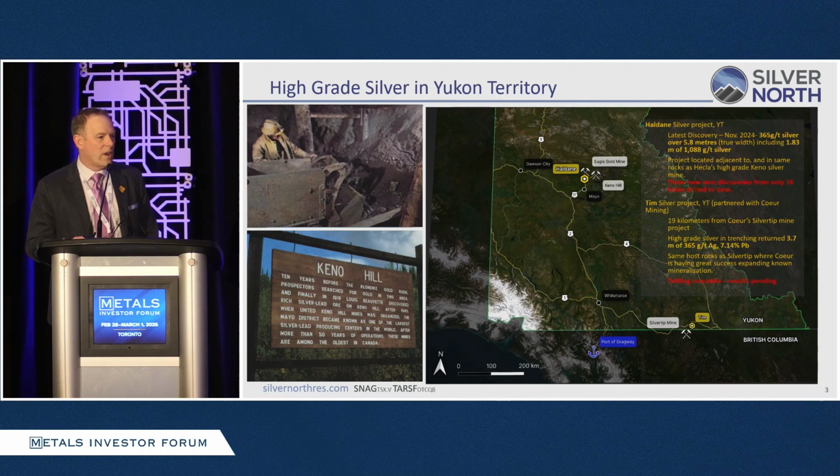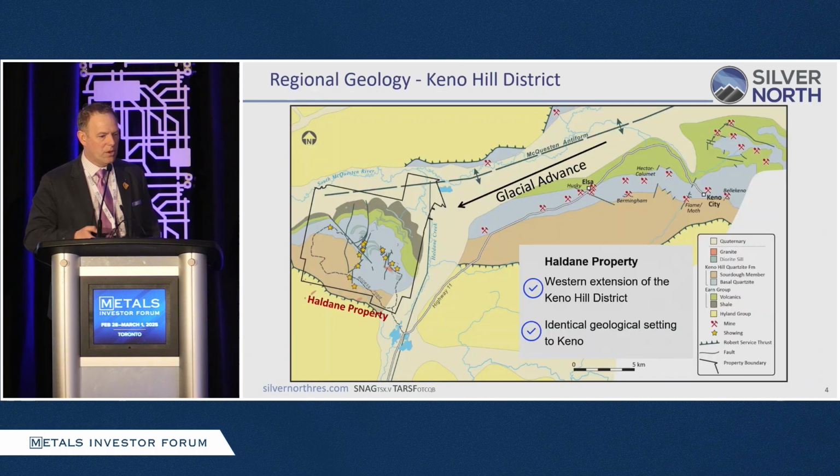And then Tim, down right at the southern part of the territory at the BC-Yukon border, we're just about 19 kilometers north of Silvertip mine, which is Coeur's project. We have trench results in 300 to 400 grams silver over 3.5 to 4 meters. The same host package of rocks that Silvertip is hosted in, and Coeur did a 6-hole drill program this past year, results of which are still pending, but we've seen enough geologically to be really excited about it.